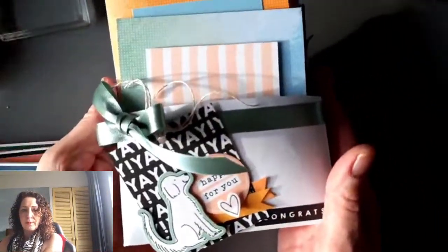That's it. I have another box, but I think I've shown this so many times that I don't think I should do it again. It's with the Memories and More. I just love the dog. Well, you know what? I'm going to show you.